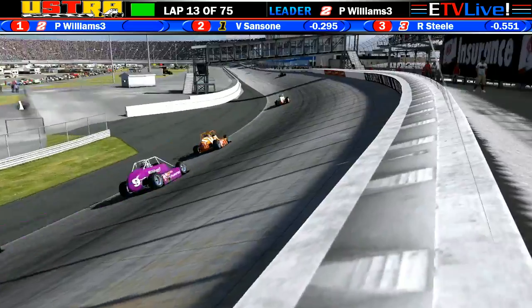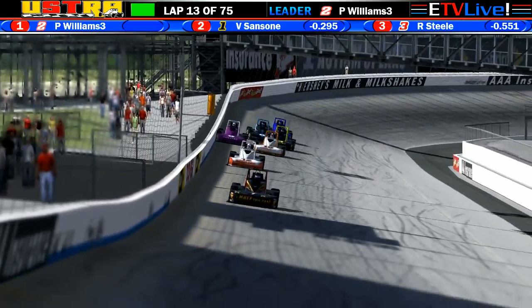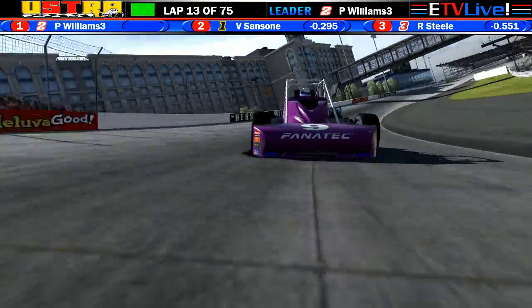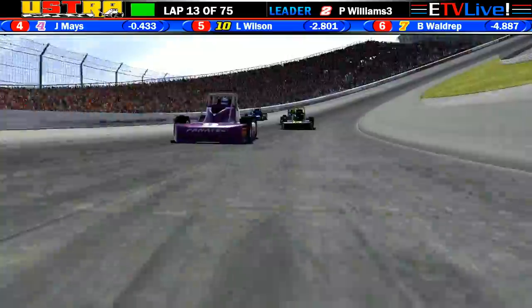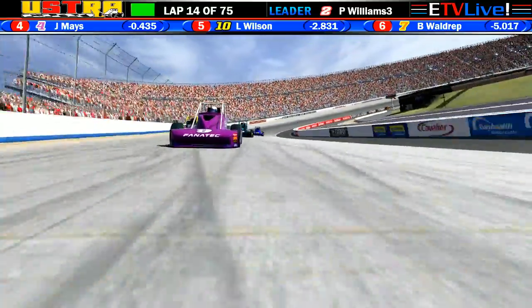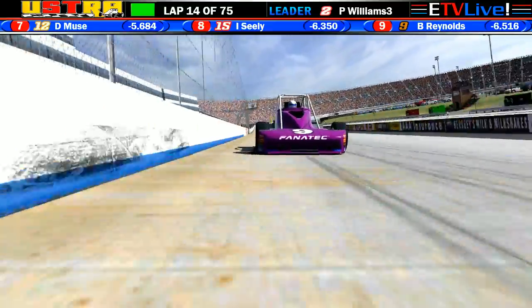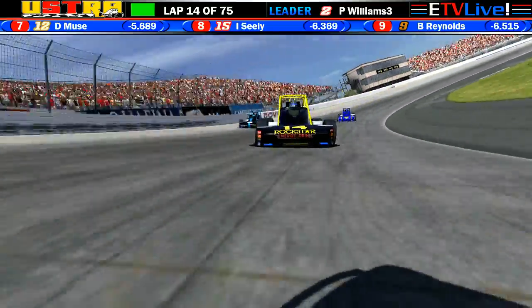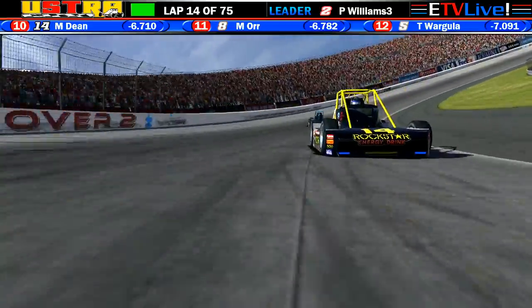This is going to get really hairy with these guys abusing their right rears coming through the center of the corner and out. It's going to be amazing to see who keeps the car glued under them as the race wears on. Matt Orr, he's back here with that group. He's taking a look on the inside of the 14 machine. That's going to be Marcus Dean up there in front of him, but he has to get off the throttle a little bit early. Going to take the 8 machine up wide in the turn here.